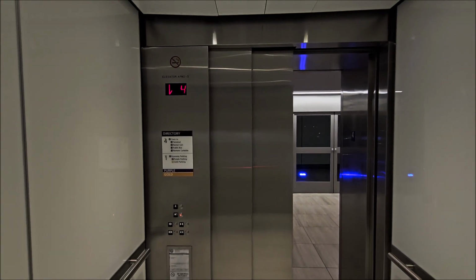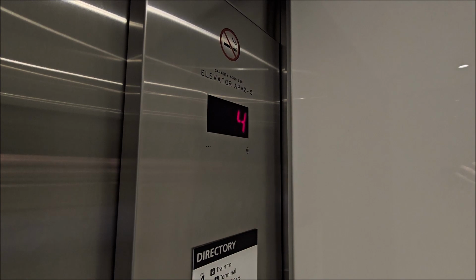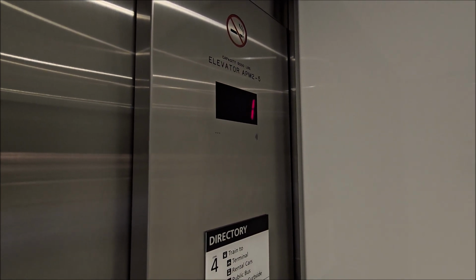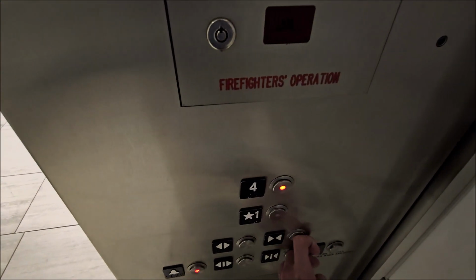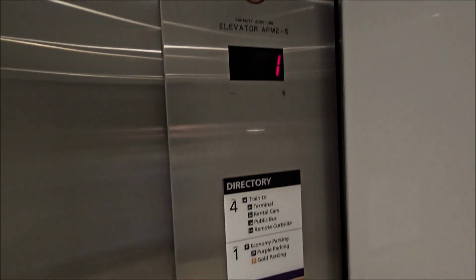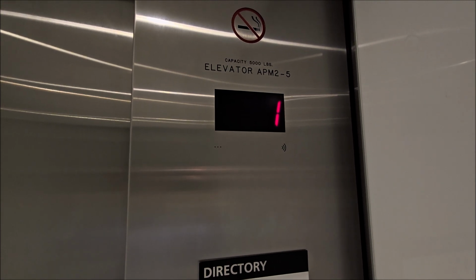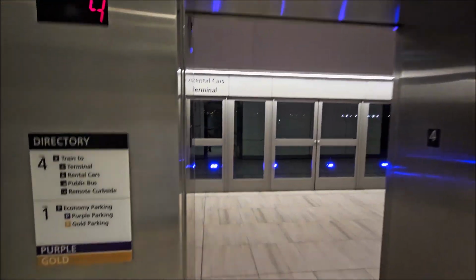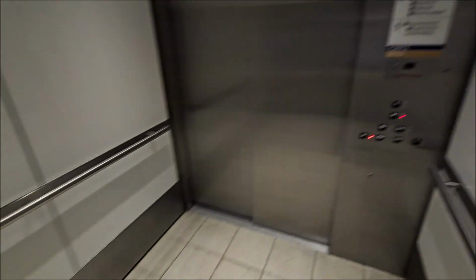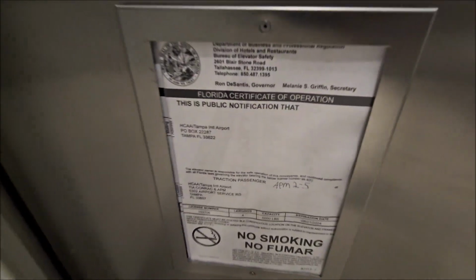Welcome to SkyConnect, providing fast and easy access. Floor 1, lobby. Here we are at 1. We're gonna go back up to 4. Elevator is going up. Floor 4. Elevator is going down. We're gonna go down to 1. We're gonna do a ride and a half on these, since I'm gonna go to the purple and gold garage elevators next. Here's your certificate. Floor 1, lobby.